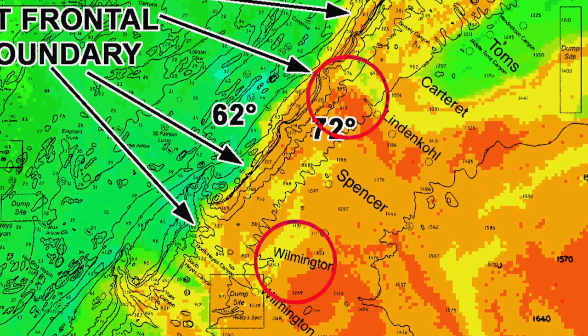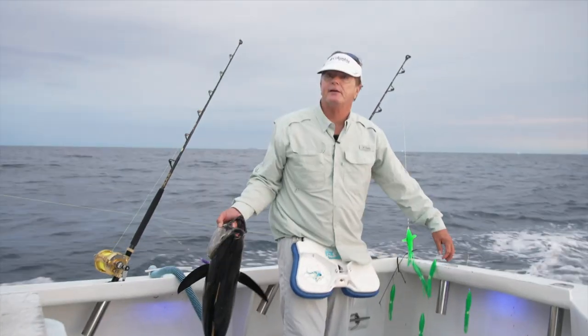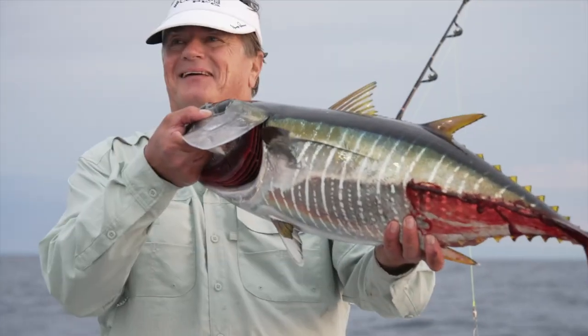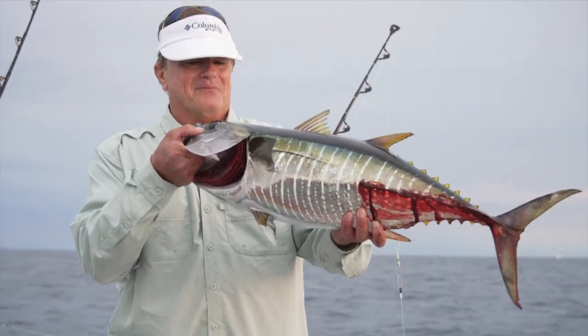All right. I think they're on the trailing edge of it a lot of times, near the break. They don't have to be on the break, but they have to be near the break. And wherever that correlates with really good structure, the 100-fathom curve or some structure that's up on the flats, or even deeper structure in 150, 200 fathoms, that's where I would be targeting.